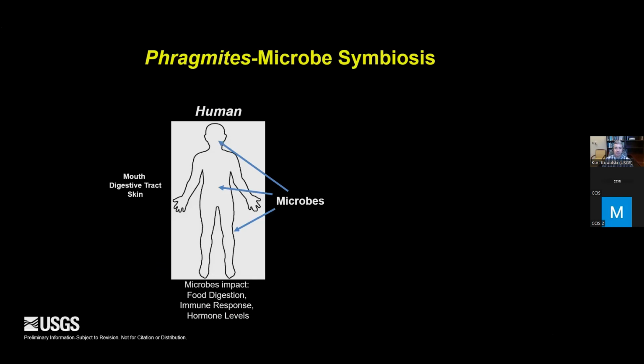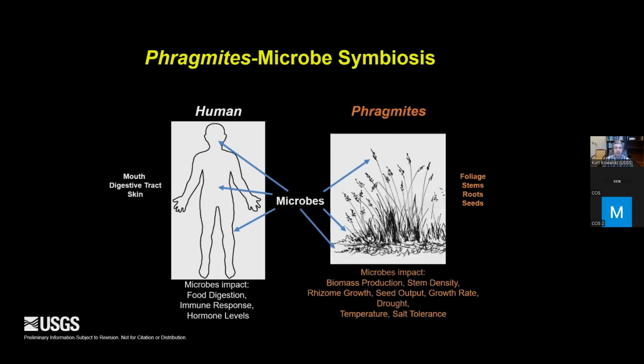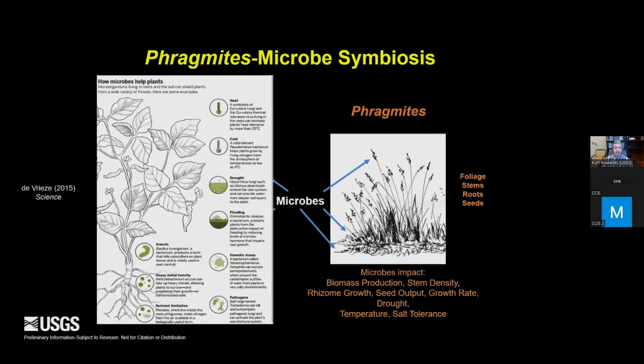And so taking that idea and building on that recognition, we have microbes or bacteria on our skin and in our digestive system and on and around us. Plants are the same way. Bacteria, fungi, oomycetes, and other organisms are on and all over the plants. And we also know that they confer benefits to the plants as well: drought tolerance, salt tolerance, lots of different benefits that microbes confer to plants.